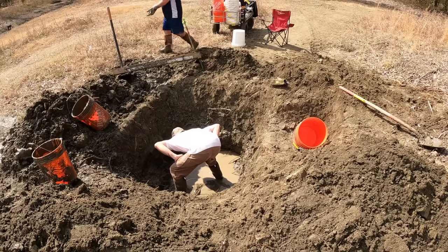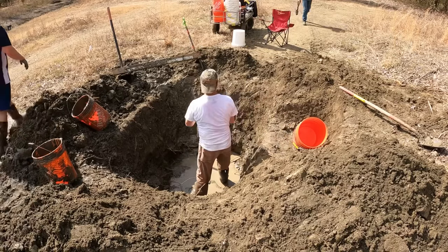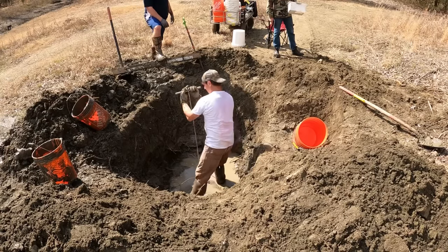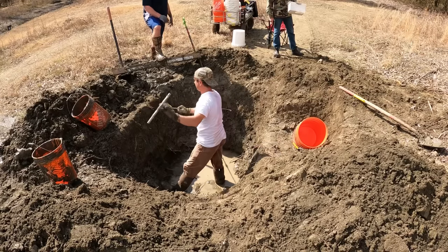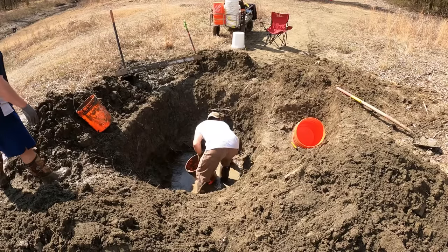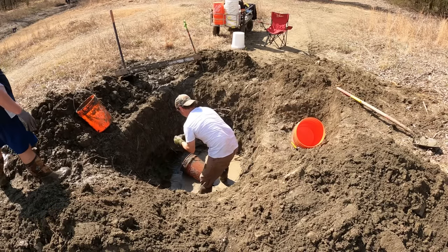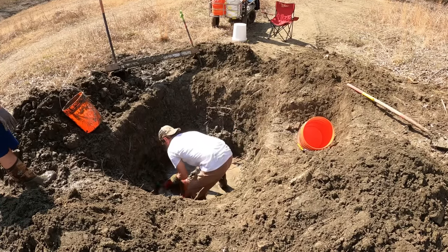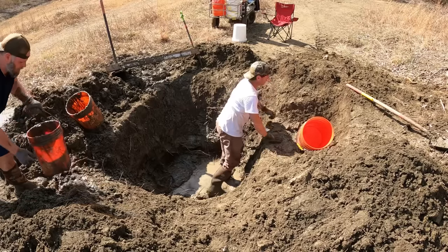Want to hand me that probe? I think it's there. Right there. Jeez, two foot. Got a rock. I think that was our rock. This is Jasper. I was like, wait a minute, how'd this get here?